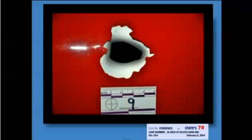And again, would that be the same explanation for whether or not there is a particular amount of paint surrounding the circumference of the bullet entry? Correct. State's number 77 is bullet strike number 9. Okay, and State's number 78 is a close-up of bullet strike number 9.